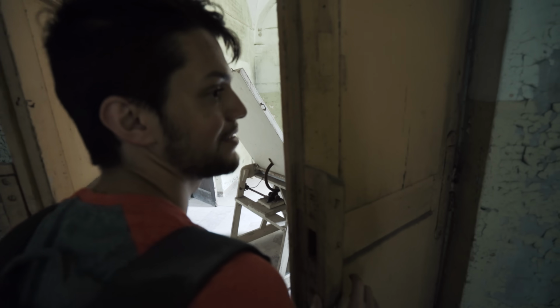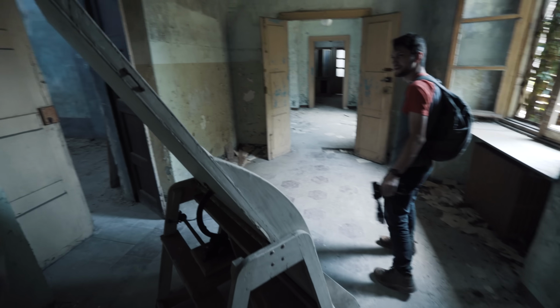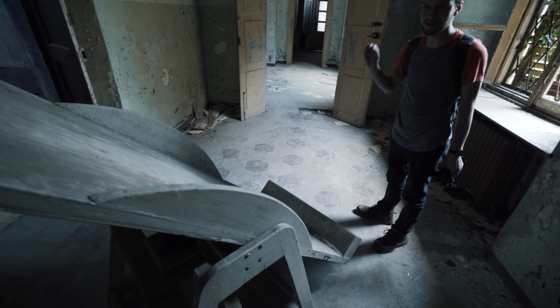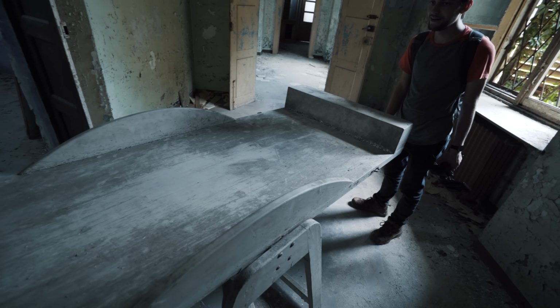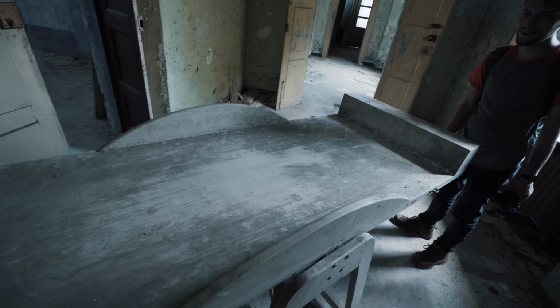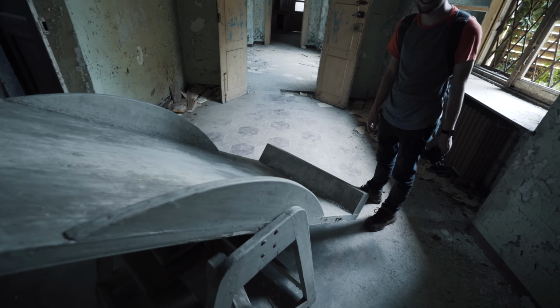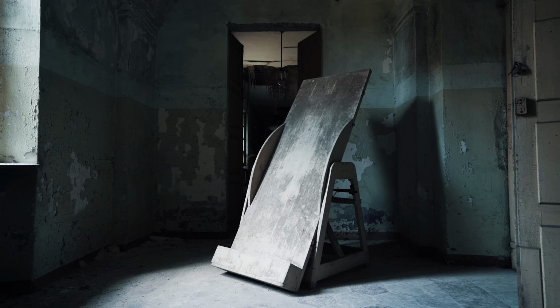This looks like something you torture someone on. Like someone would go on here and flip them up and down, and then you throw darts at them or knives. It goes from here to standing up. Yeah, it's a bed that tilts that way. And this looks like you'd strap them in here.